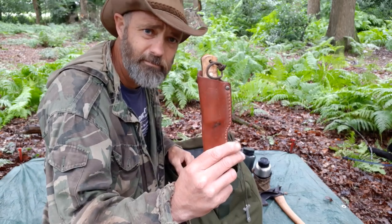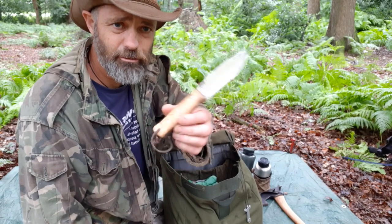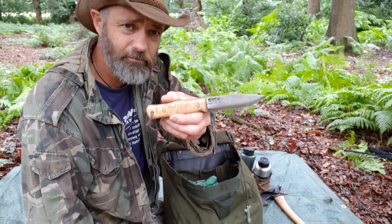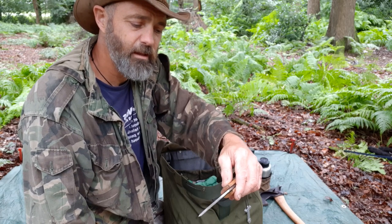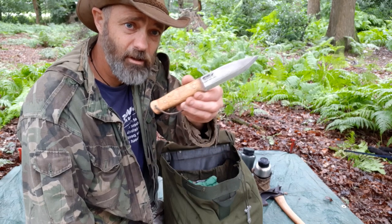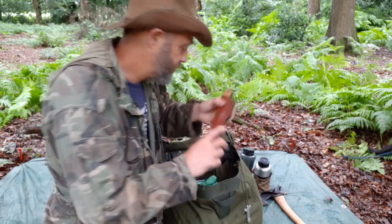A good knife. Yep. Good strong bushcraft knife that'll do any task I throw at it. It's a great knife. Castrum, large felt knife. So a good knife.